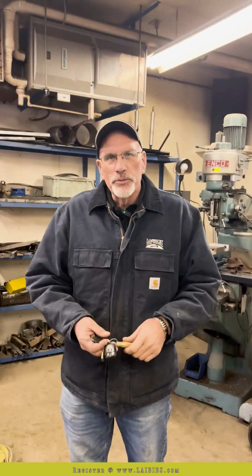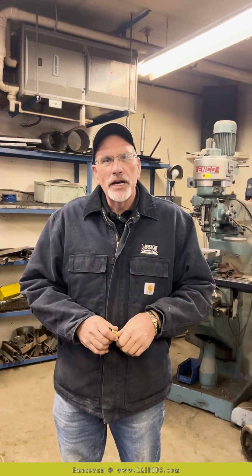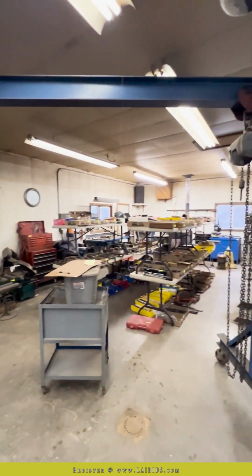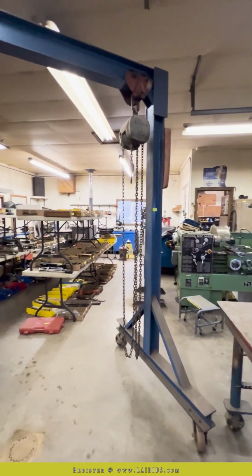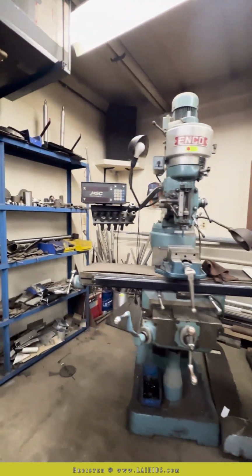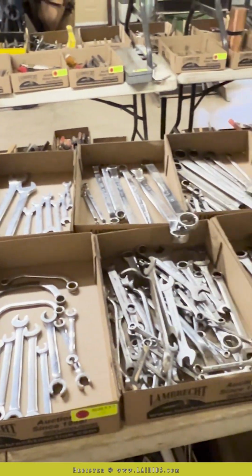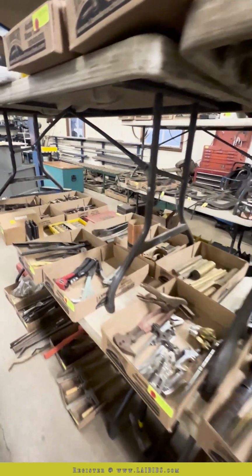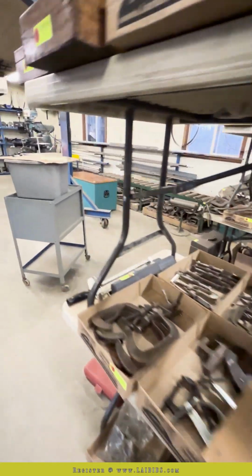Hello, I'm Dale Lambert, and we'd like to welcome you all to the welding shop of the late Joseph Finney. Joe unfortunately passed away here last month, and his family called us in to sell the equipment. We've always enjoyed welding shops, and machine shops are one of our favorites. This has to be one of the cleanest, nicest shops.